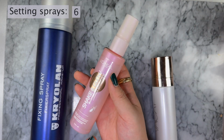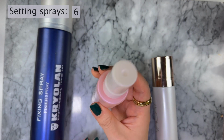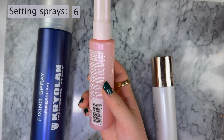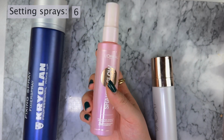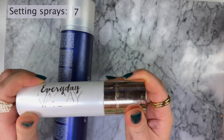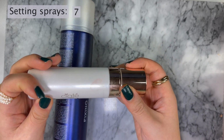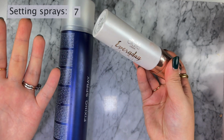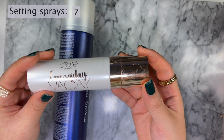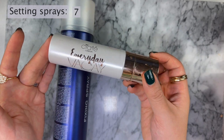The L'Oreal Shake and Glow. Again, I can't say that it makes my makeup last that long, and I'm trying to use it up. You can see I only have a little bit left actually. The Everyday Vacay from Ciaté London. This spray is too aggressive. It has a coconut smell. Again, it helps me mesh the powders to my face, makes my skin look a little bit more refined, but I don't think it prolongs my makeup.